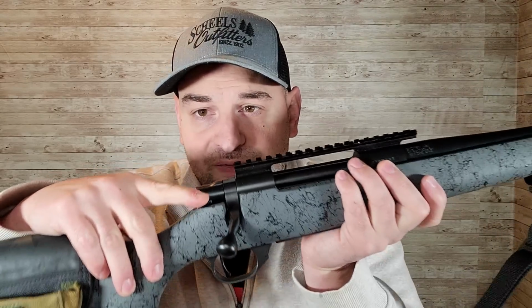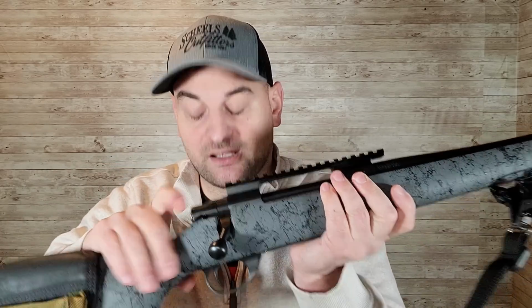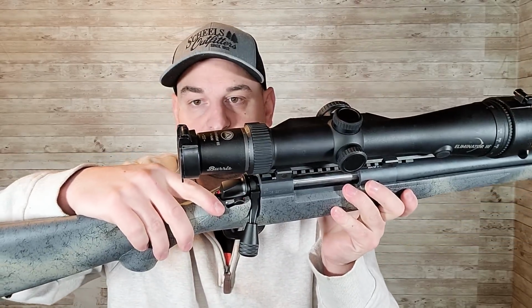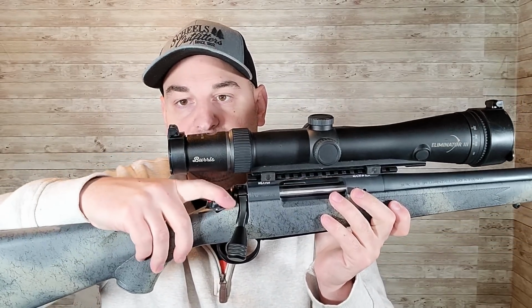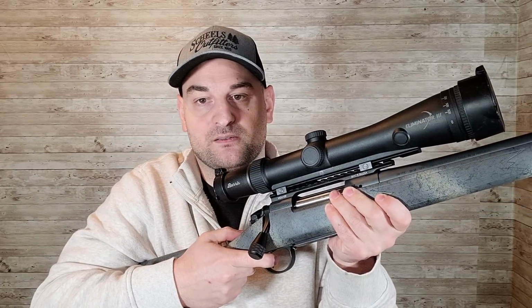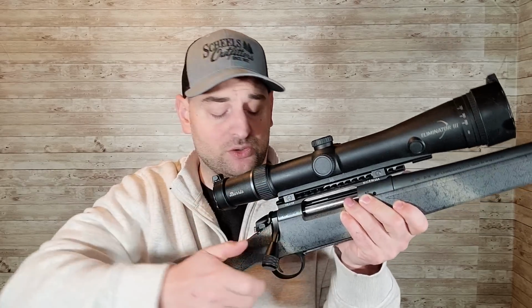It is worthy to note that this is cheap stamped metal for both the bolt release and the safety, which although it works great, it doesn't have the most expensive feel to it. On the Bergara, you have a 2-position safety with a colored dot for both fire and safe. All the way forward, you of course can fire the weapon and manipulate the bolt.